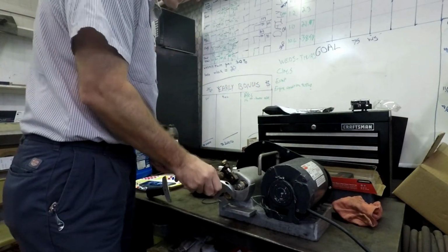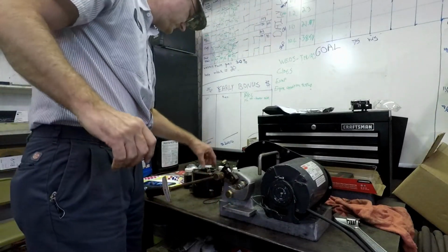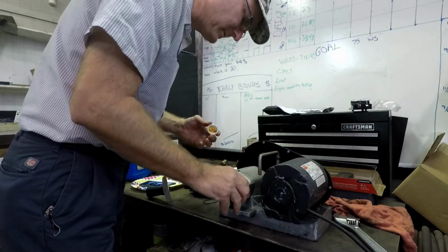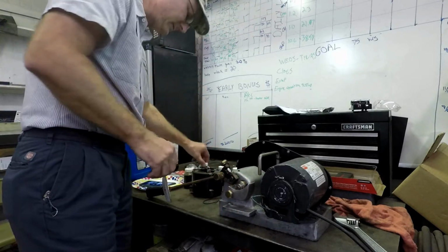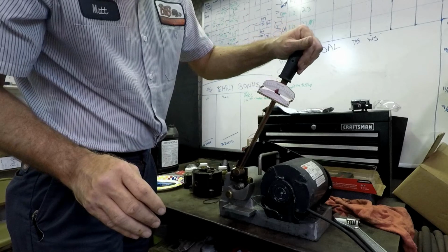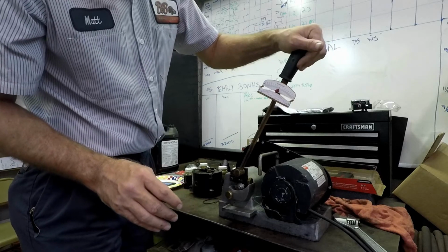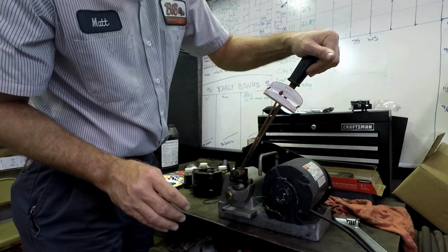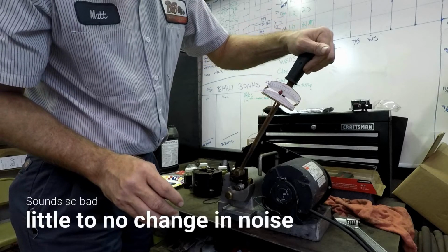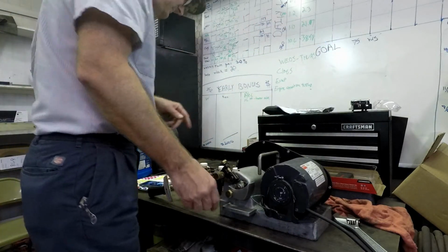Let's try the next one. Alright, this is 6,000 miles on synthetic. We're again trying to see what kind of friction protection you have. Okay. That was about 18. So there's a significant drop from 4 to 6.